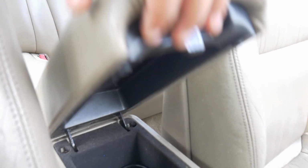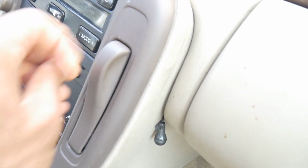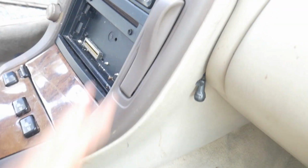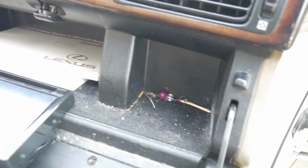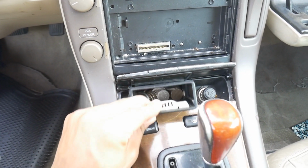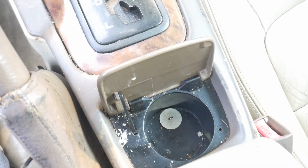So with the center console, it looks good. It's in good shape. Top's not cracked or split. Cup holder, it's kind of lopsided, but this piece looks good. Climate control module, there's no bleeding on it. We'll test that later to make sure the AC works. Oh, here's the radio. Maybe I'll put that in and test that too. Glove box looks okay. We have this ashtray, and it's about $10 worth of change. Counted this already. Cigarette lighter. We have the cup holder, and that works as it should.